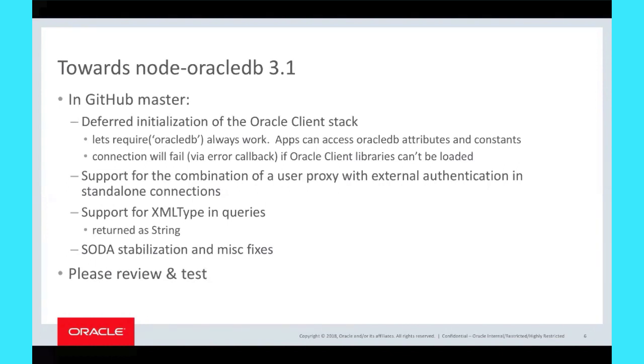SODA, that was the big new feature we pushed out with 3.0. We've continued along with some of the work there in terms of stabilizing that and miscellaneous fixes. So please go and pull that code, master, compile it, test it, and let us know how it's all working for you, any issues, etc. It's important for us to get your feedback on how it's all working.